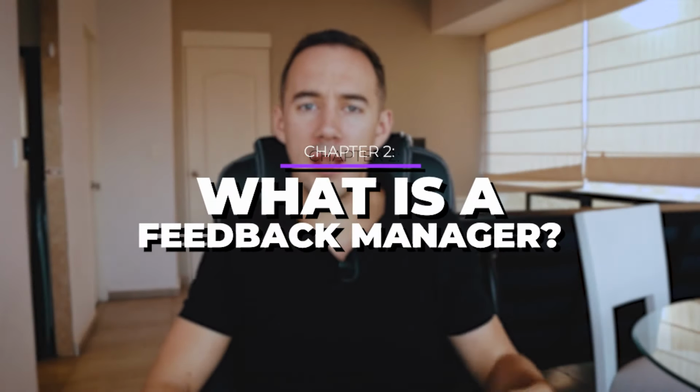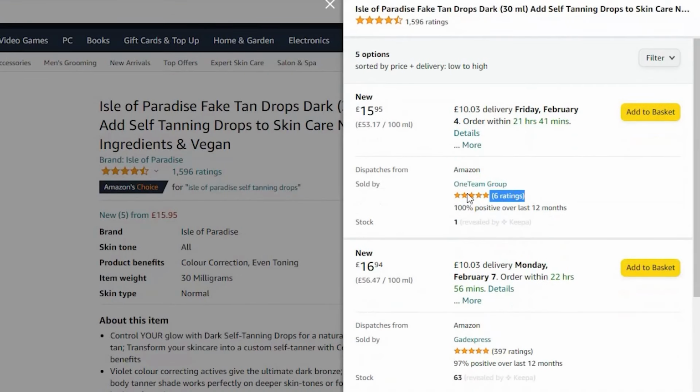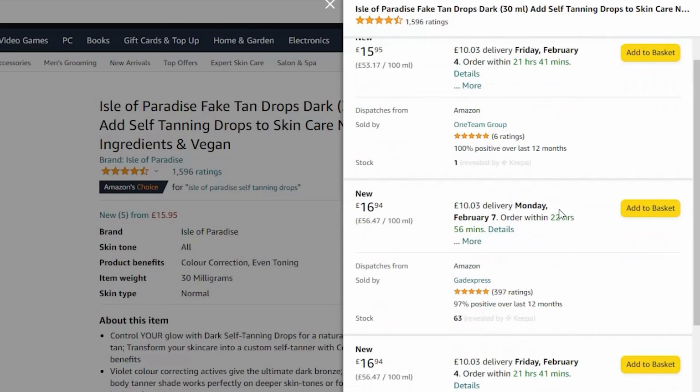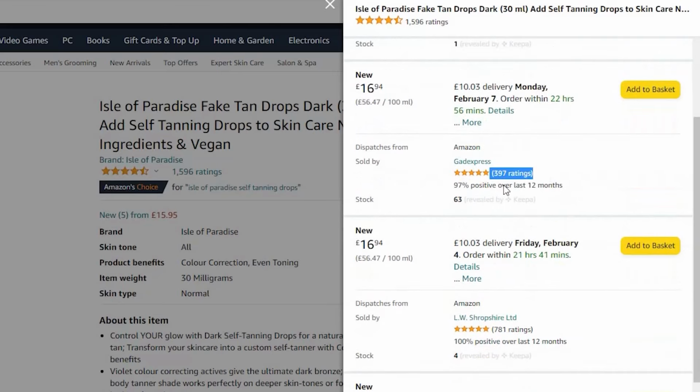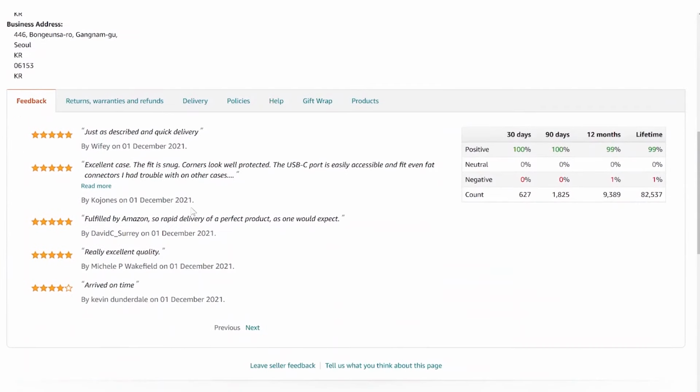What is the feedback manager? Whenever you go shopping on Amazon, you can go to, view more sellers, for example, when you're on any product, and you can see a list of the sellers. Now, each of them will have a feedback score. And when you go into that seller itself, you can see an overview of all their seller scores and obviously all the feedback they've had.